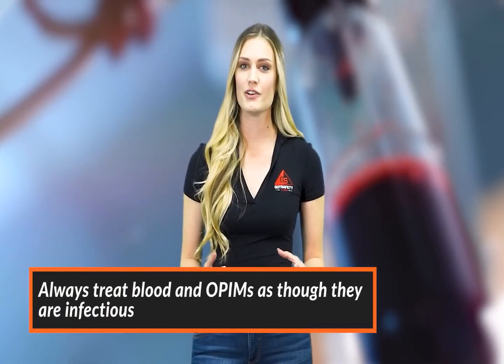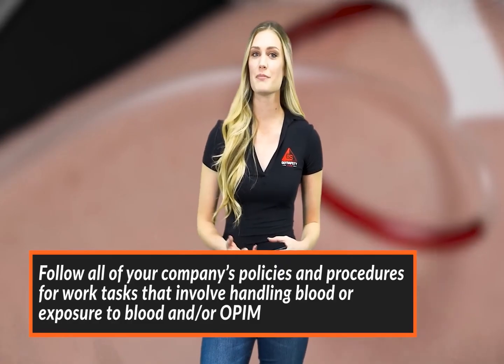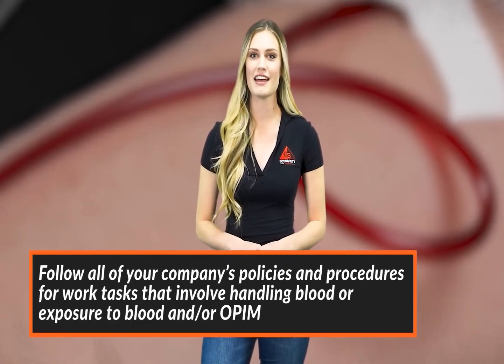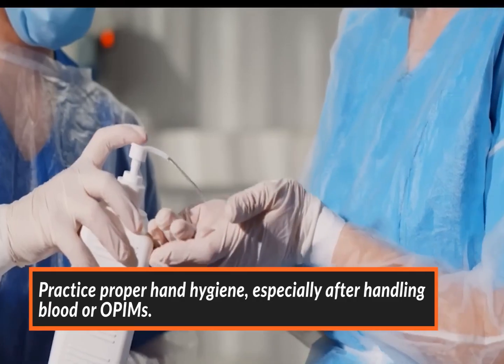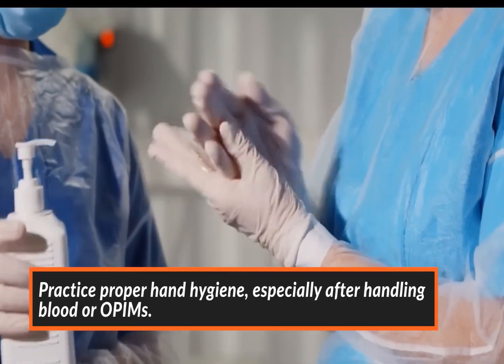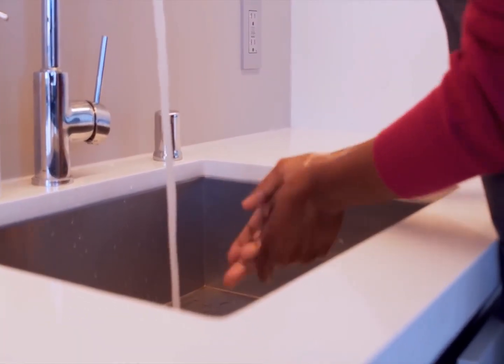Always treat blood and OPIMs as though they are infectious. Follow all your company's policies and procedures for work tasks that involve handling blood or exposure to blood and/or OPIM. Practice proper hand hygiene, especially after handling blood or OPIMs. Hands should be washed with soap and water for a minimum of 20 seconds.